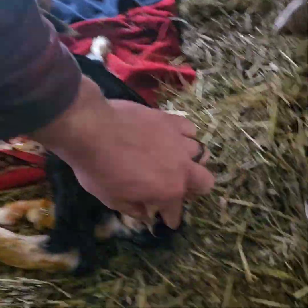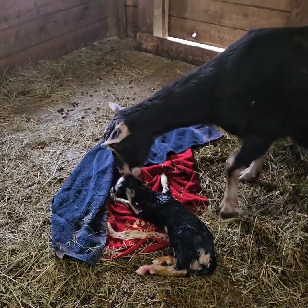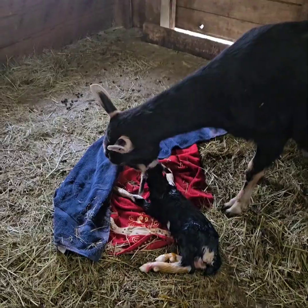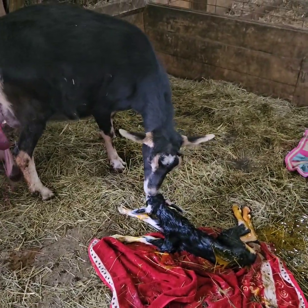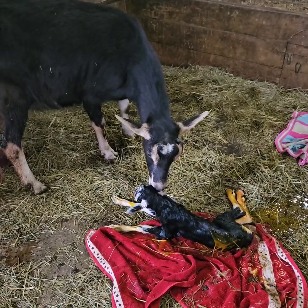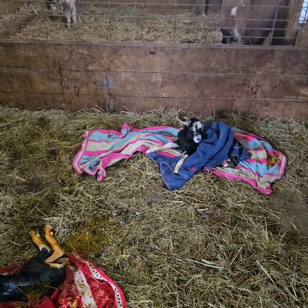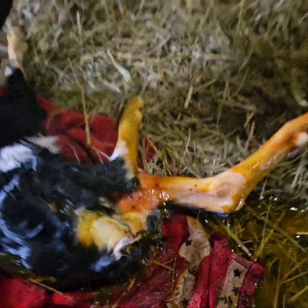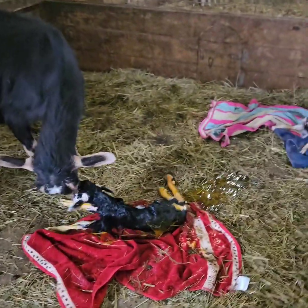It is a girl. So that's one girl there, and then we will see if she has a second here in just a second. Well, we had a second very quickly. I went in to see if there was a second, and she decided to have some contractions, and it was out within a few seconds. So now we have two. The first one was a girl. The second one is also a girl. So twin girls for Zeolite.